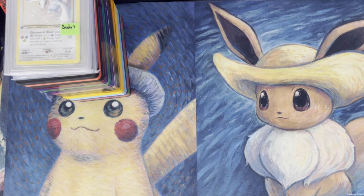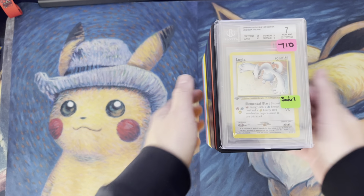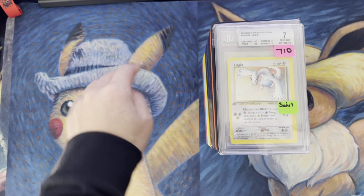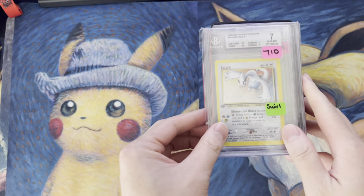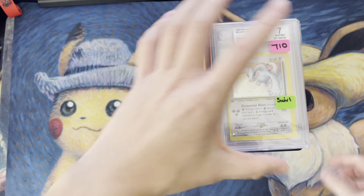One second. I want to put this back. Here's another. This is the last pile, and it's all the big hitters. It's pretty huge. I've done the math on what I've had in this pile alone. It's more than 10K.